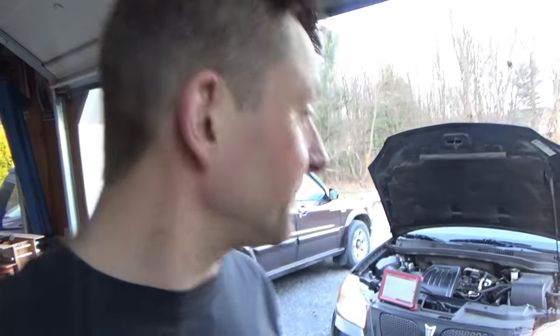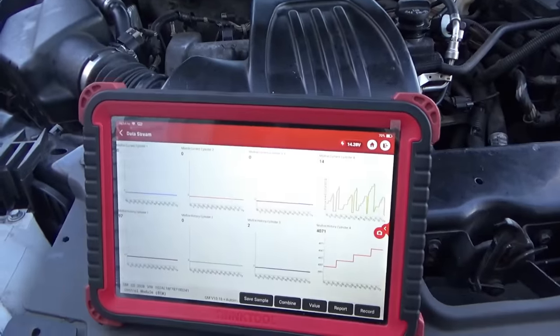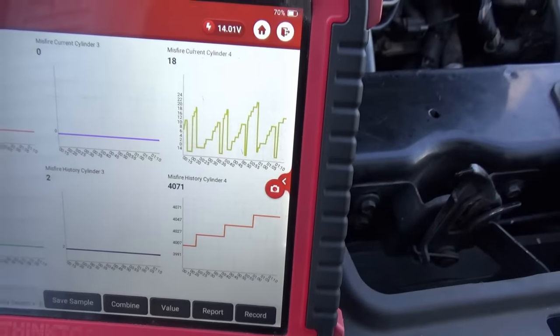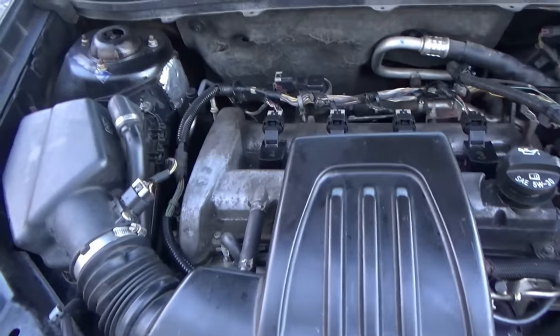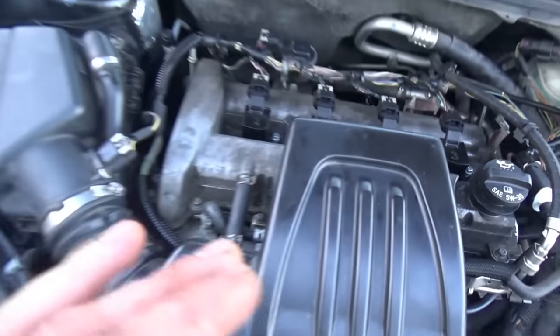Basically she said at idle it's shaking, you can feel it, on the highway it seems fine. On misfire data, cylinder 4 pretty consistently misfired. Now we see all new coils, all new spark plugs, they checked those, played some swaptronics, no difference. So if it was spark plugs or coils, it probably wouldn't be worth making a video. But this is more interesting.